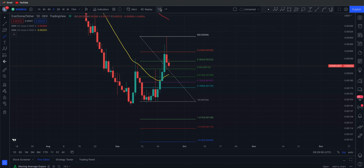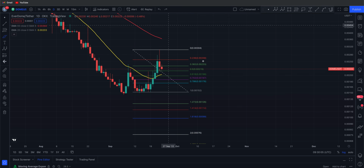So it's all about support and resistance. It's about breaking this high and holding this low. That's all it is. It's very simple. It's a game of support and resistance.